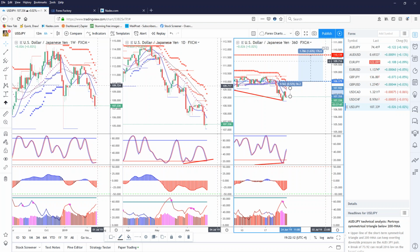Just remember, on Thursday and Friday this week, they do have the G20 meetings. And depending on what kind of tweets come out of that meeting, we could see some severe market spikes.